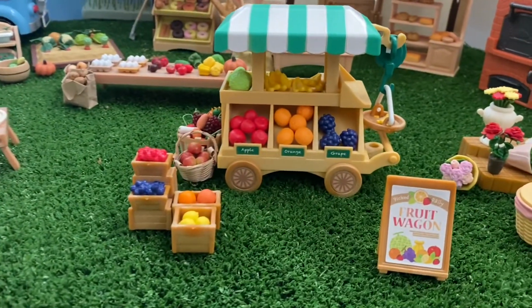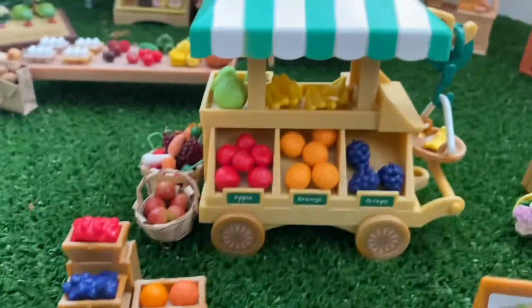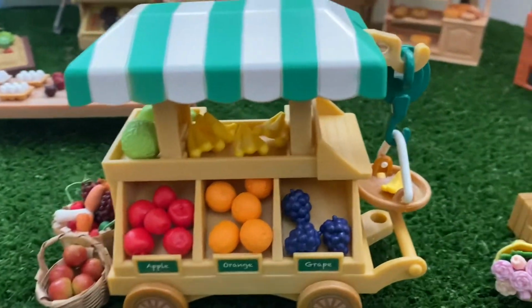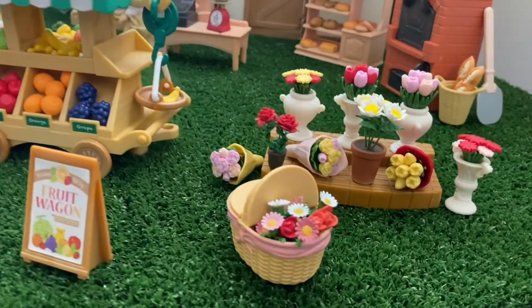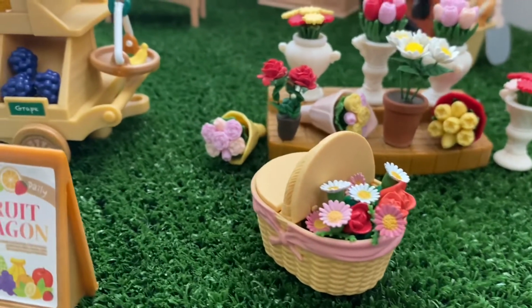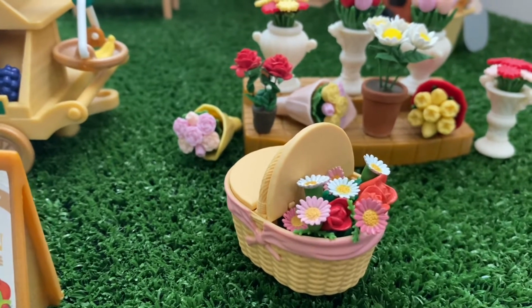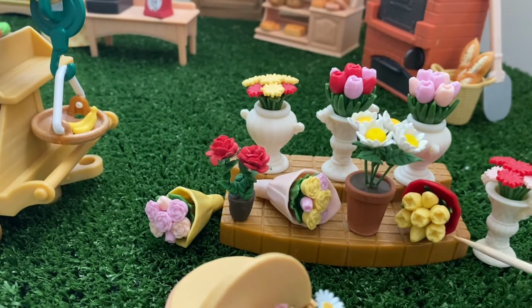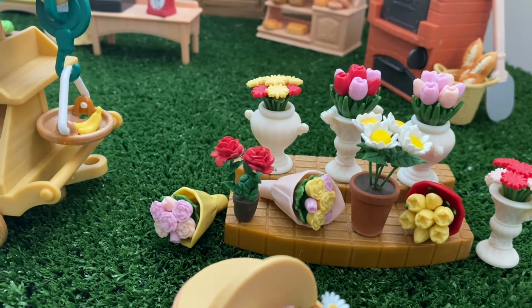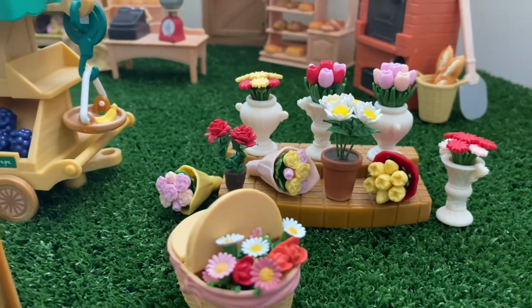Over here we have the fruit wagon, and just look at those luscious lemons, and somebody's weighing bananas over there on the scale. Next to the fruit wagon we'll have the flower vendor selling these beautiful flowers here, and somebody will also probably walk around the farmer's market with this basket bursting with individual flowers to buy. So beautiful. And this piece right here I actually took from the Berry Grove School. These are the steps to the school, and they make just a great display for the flowers.